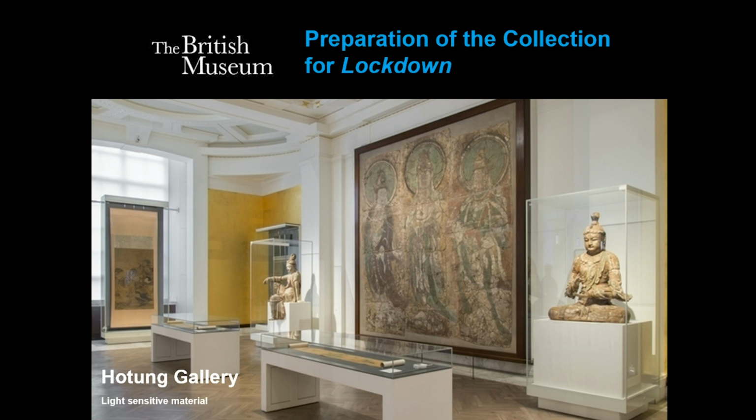The prior time when collections had been out of view was during the World War, when they were placed in tunnels in London to protect them, and again the museum was closed. So we knew we weren't in quite a war situation, so we started thinking about what our collections needed.